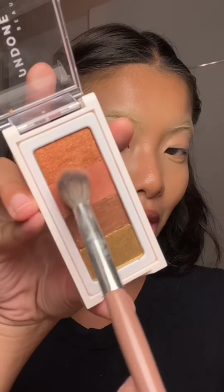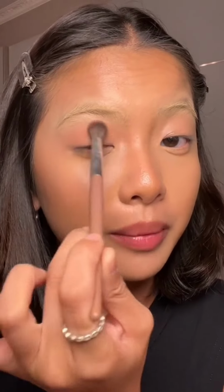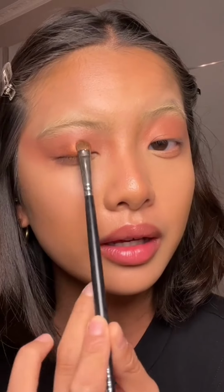I'm gonna take this copper shade and just dust it all over my eyes. I'm gonna bring it a little bit higher up than I usually would, almost as close to my eyebrows. Ooh, I'm gonna take a bit of this shimmer shade, pack it onto the lid. I kind of want to add a pink graphic liquid liner, but this could literally make or break the look. Should we do it? Should we do it? Okay, fuck it, we're gonna do it.